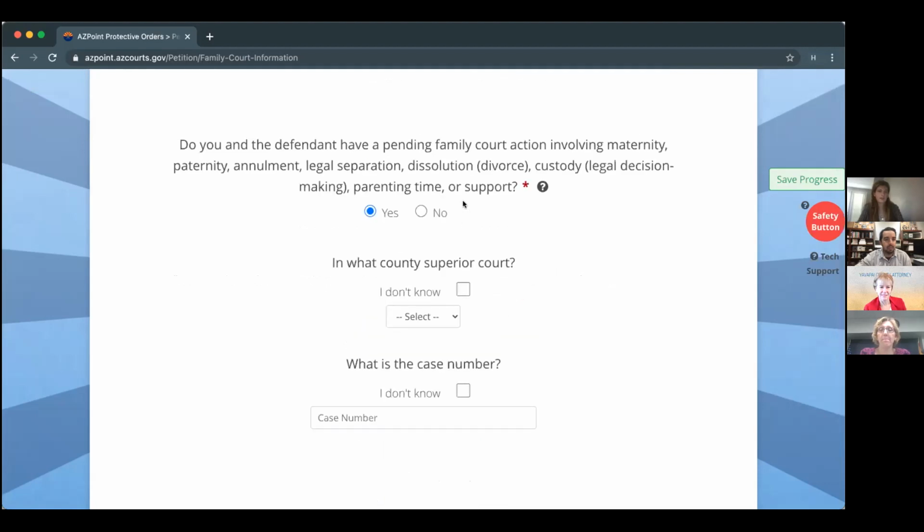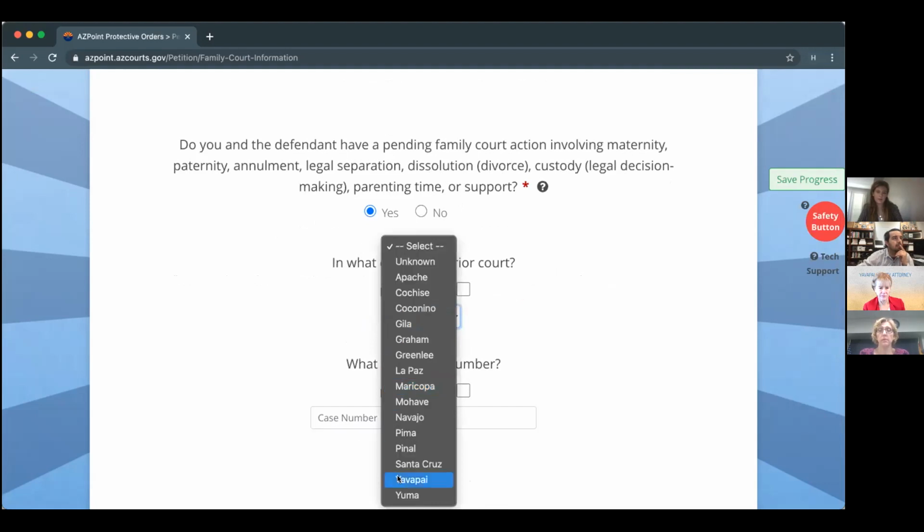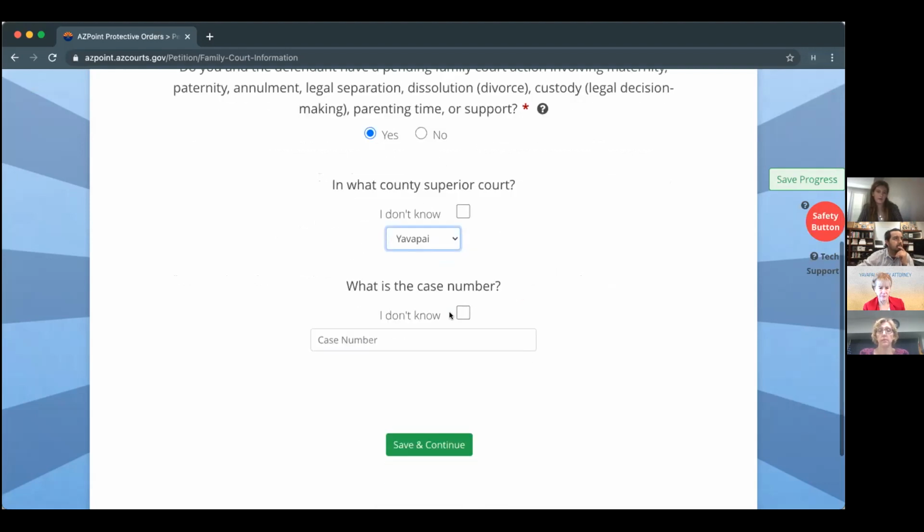Okay, so it's just asking, do you and the defendant have a pending family court action involving maternity, paternity, annulment, legal separation, dissolution, custody, parenting time, or support? So I said yes, and it's asking in what county superior court. I'll say Yavapai. And what is the case number? I'll say I'm not sure.